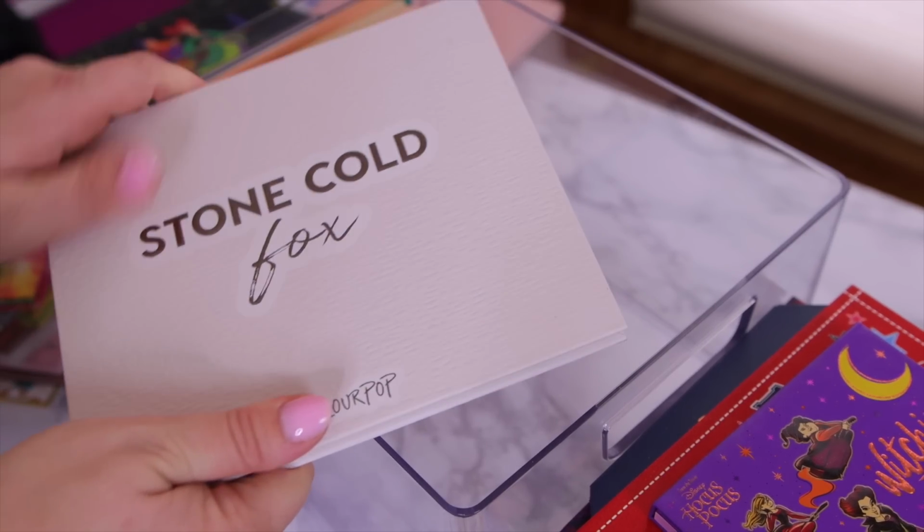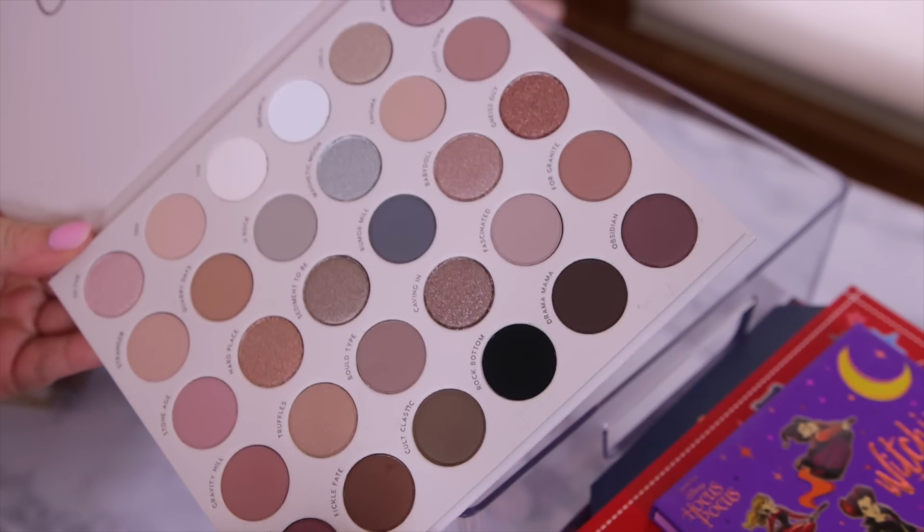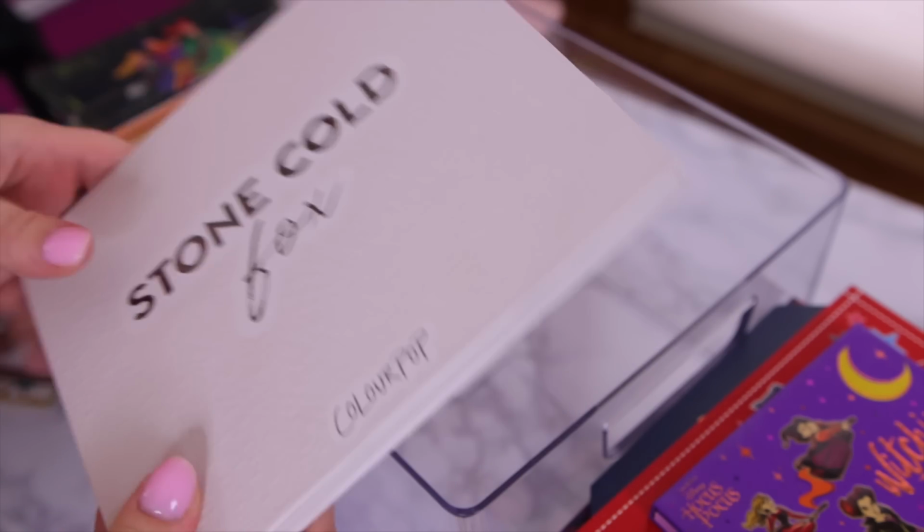I recently picked up Stone Cold Fox for myself. Finally, I haven't used this one yet. I just got it for Black Friday. But these are definitely my tones. I think I'm going to love it from what I've heard.